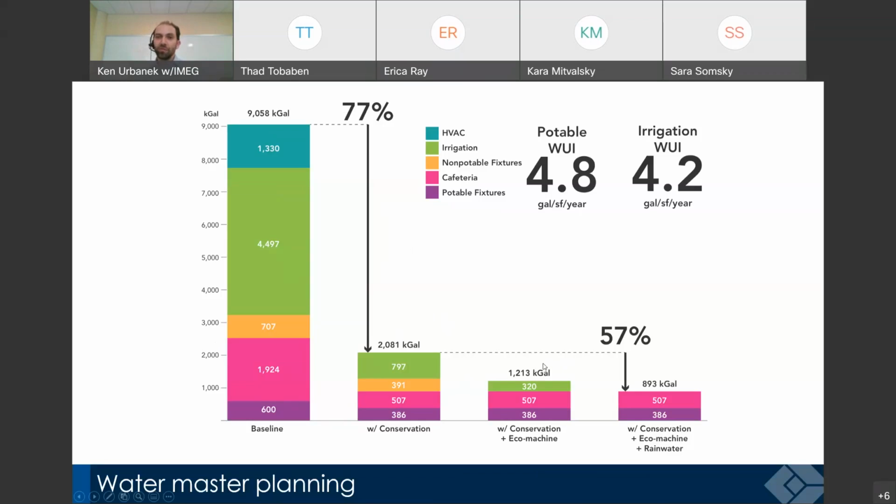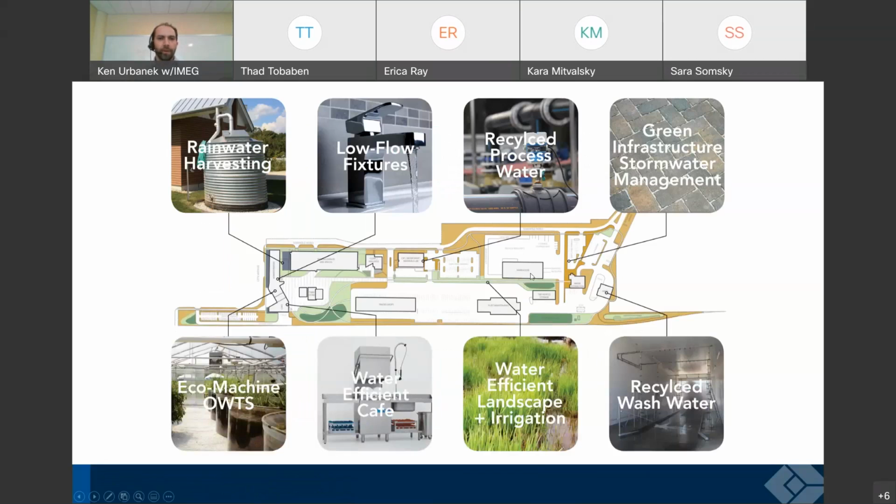Then this eco machine or living machine, which is a type of black water reclamation system. We're able to drive that down even further, getting us down to this 1,200 kilogallons. And then finally, what if we also added in rainwater capture? How far down could we drive it? So overall, pretty significant reduction in water use intensity for the campus.